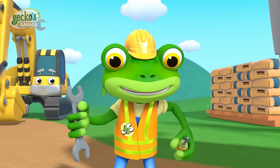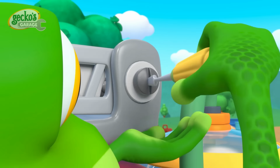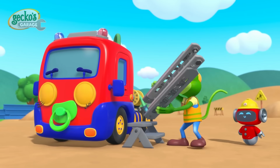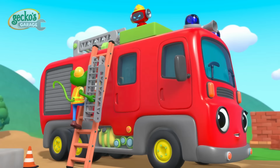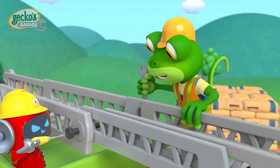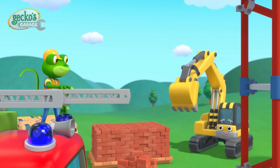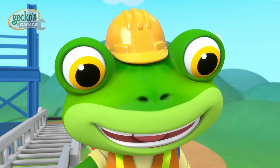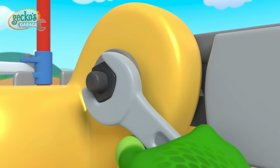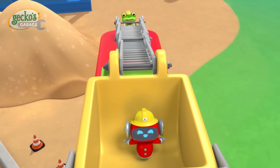Pick up your tools and say this rhyme. At Gecko's garage, it's fixing time. Quickly, let's undo these screws, because there's not a minute to lose. Now, fasten the ladders together tight so we can give them extra height. The final fix to reach our friend is to bonk Eric's bucket on the end. Dandy, climb into the bucket!